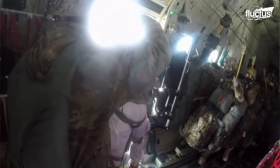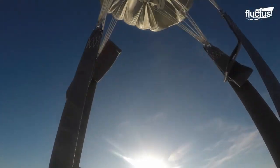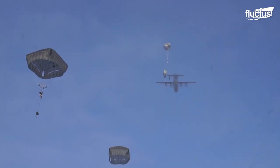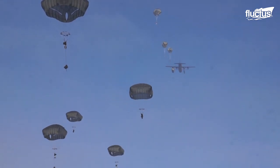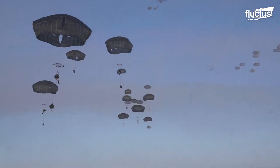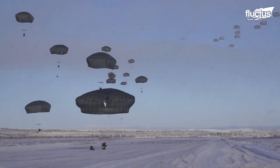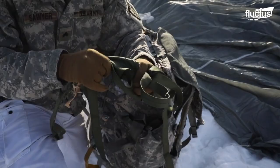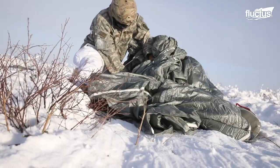Back in the United States, paratroopers from the 4th Infantry Brigade are performing a snow jump in negative 21 degree conditions. These men and women are jumping out of C-17s and C-130s, landing at a drop zone near Donnelly Training Area. The jump itself is just the start of the exercise. And the troops are required to engage in tactical operations the moment they hit the ground. This includes gathering their packs, recovering their parachutes, and navigating to a rallying point.